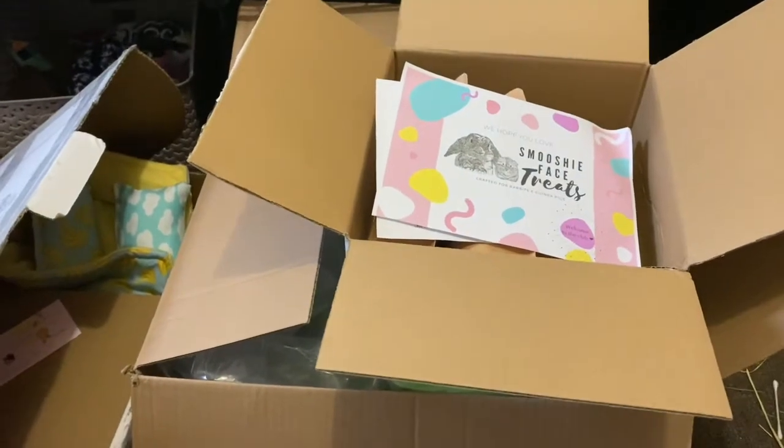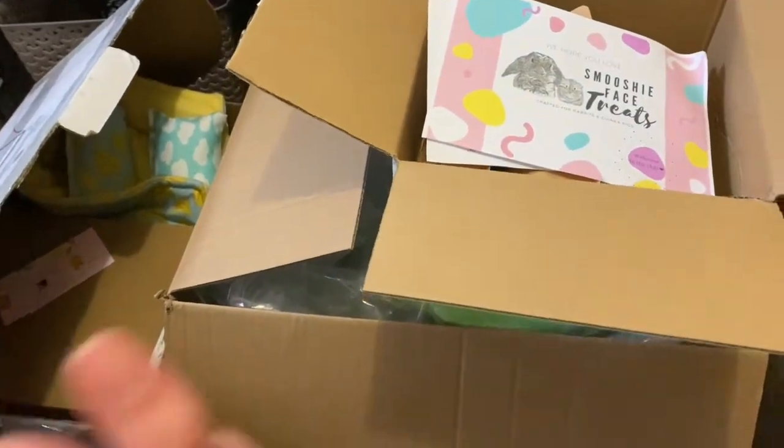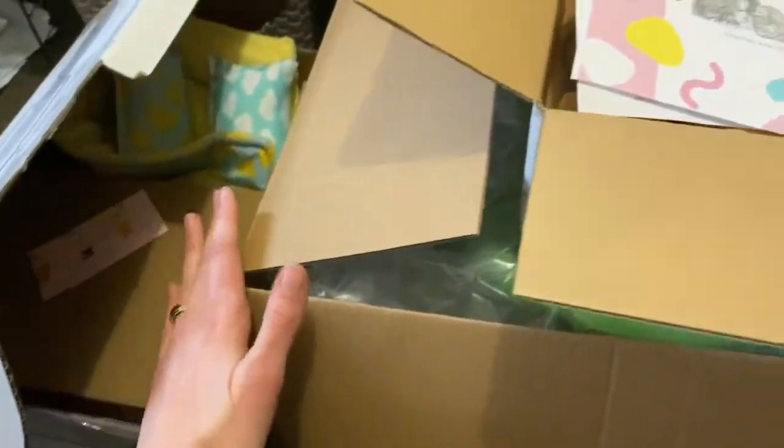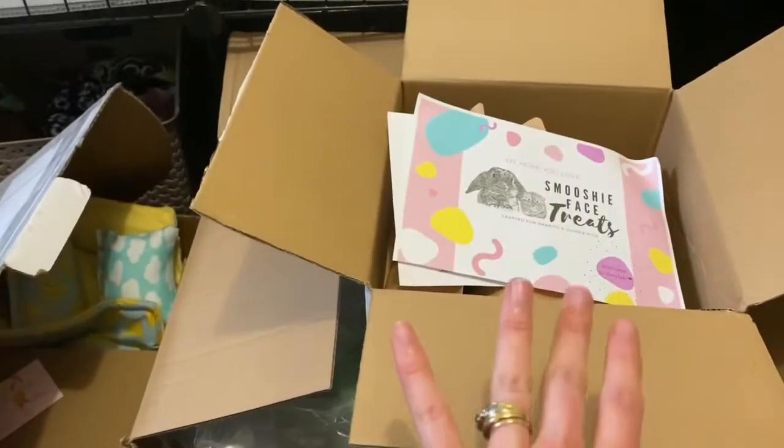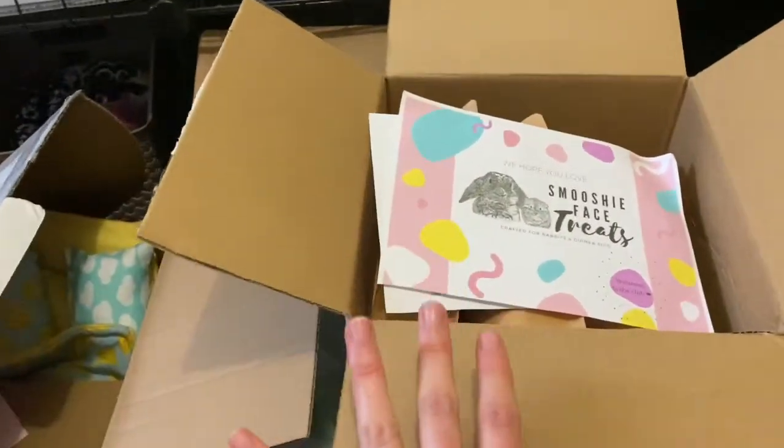Hey guys, I got some deliveries today, so I thought I would show you. I just got these two delivered, and I got this yesterday, I believe. But I thought I would go through and show you everything I got. These are things that I ordered for the boys while they were away, for them to come home.